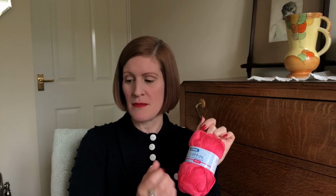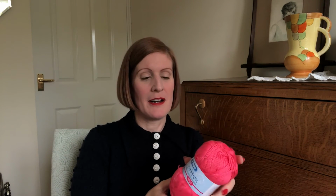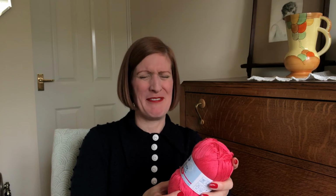So what I'm going to do is I'm going to buy probably 2 more balls, maybe 3, because I'm thinking about possibly doing a handbag in it as well. Not to match, just as a separate handbag. Because that would be far too much. Pink top, pink skirt, pink handbag. I might as well make a pink hat as well and pink shoes. No, that's not happening. So I'm going to be making a skirt to match that in exactly the same shell stitch. And I'll just make it up myself.